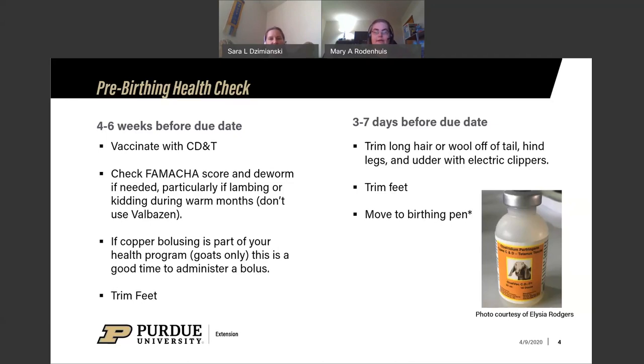The biggest benefit for us of keeping them out in general population is that it keeps them in a bigger area, so they have plenty of room to move around and exercise, which helps labor keep progressing. I haven't had kids, but if you've ever had kids, getting up and walking around the hospital can really help labor progress. That's the same scenario for our does and our ewes. They need that room to get up and exercise and keep things moving.